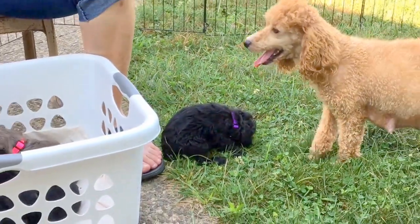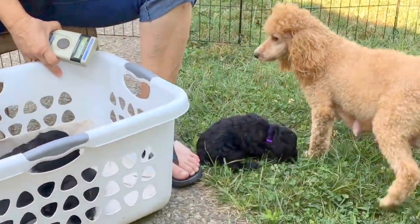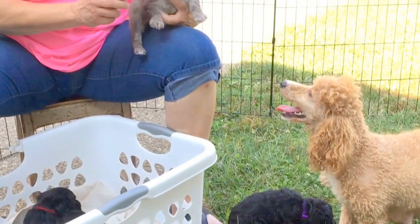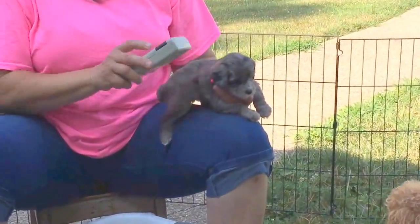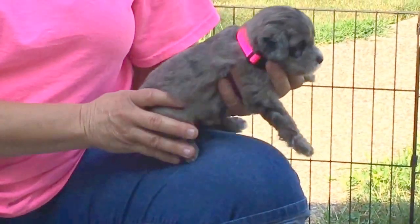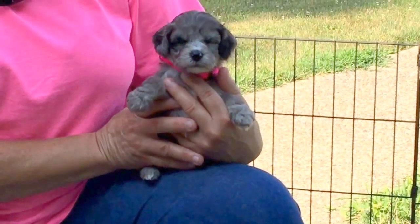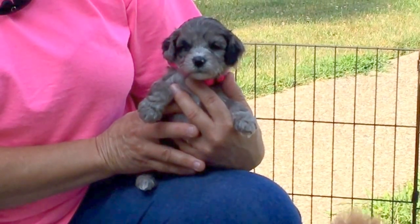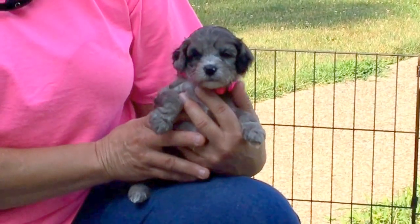Some of them will be okay with it. Some of them won't be okay with it. It just depends on the puppy. All right, so this is a female, the only female. Come on, microchipper. 5309, and she has a hot pink collar, so she's gonna be easy to spot. She also had her face trimmed, hygiene clip, and hopefully we get some really good face pictures for you.